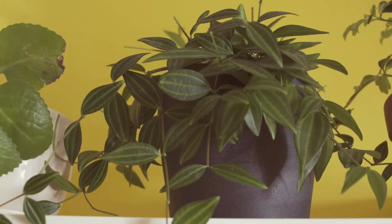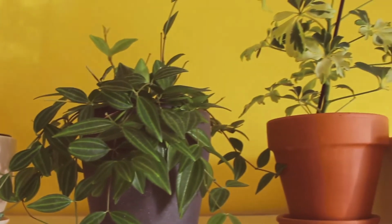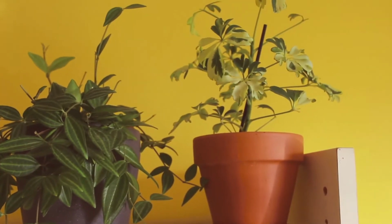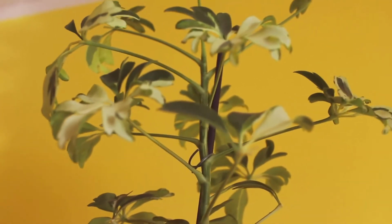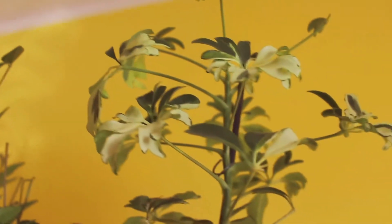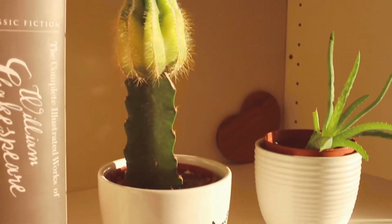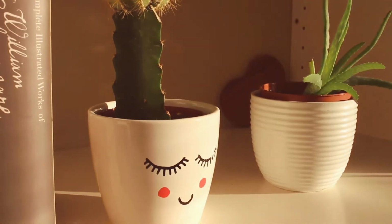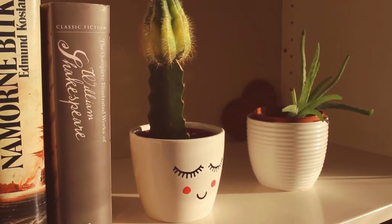Next to it is my Beetle Peperomia. I've had it for maybe like 2 or 3 years. And the last one here is my Aloe plant, which is not doing great actually. I don't know if I'm doing something wrong, but it's not growing very well, so I hope we'll be able to fix it somehow. And then on my shelves I have this cute little cactus that I don't really know the exact name of, and the baby aloe I mentioned.